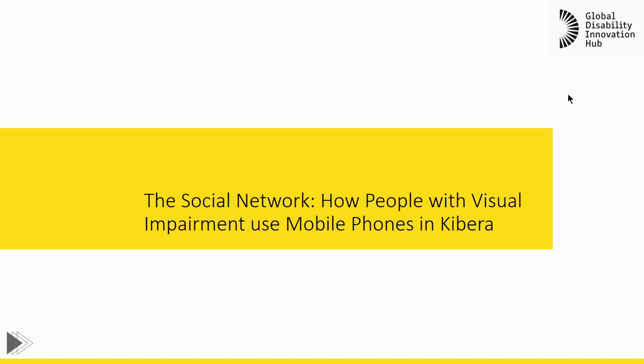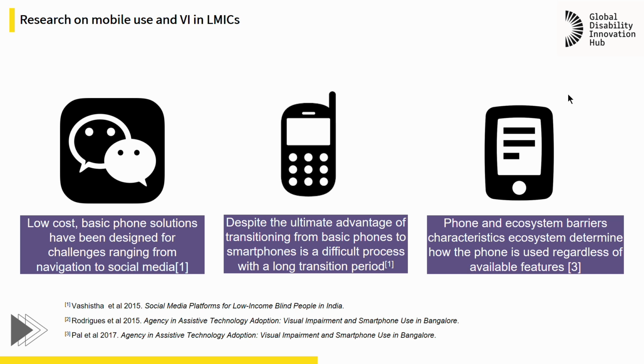So this paper, The Social Network, How People with Visual Impairments Use Mobile Phones in Kibera, was a CHI paper. And so I'm going to tell you what we did. So first of all, we went back to the research and we looked to see what had been done before, just to double check that we weren't going to answer anything that had already been done. So we knew that low-cost basic solutions had been designed for challenges ranging from navigation to social media. We also knew that despite the ultimate advantage of transitioning from a basic phone to a smartphone, it's a difficult process. And we also knew that phone and ecosystem barriers, those ecosystems determine how the phone is used. So that wider ecosystem is the point, which is the point that you made, right? We're going to have to really delve into this ecosystem.